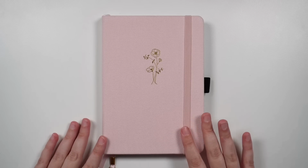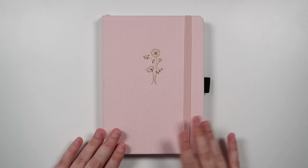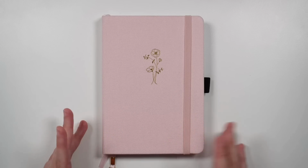Alrighty team, the countdown to Go Wild is officially on, so today I wanted to show you my planner for Go Wild, or effectively the notebook that I'm using to plan my trip and record my memories.